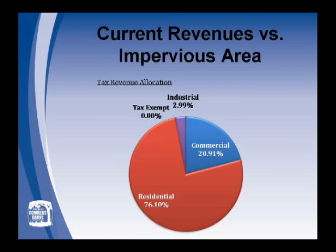Under the current approach, funding for the stormwater system comes from property taxes. Therefore, the amount each property contributes to the system is based on the taxable value. As shown in the chart, residential properties pay 76% of the annual stormwater revenue, commercial properties 21%, and industrial properties 3%. Tax-exempt properties do not contribute to the funding.